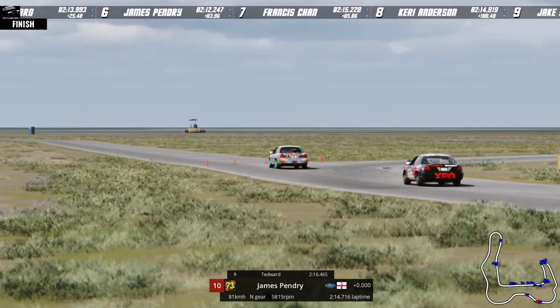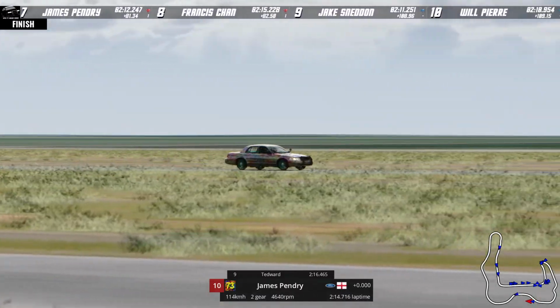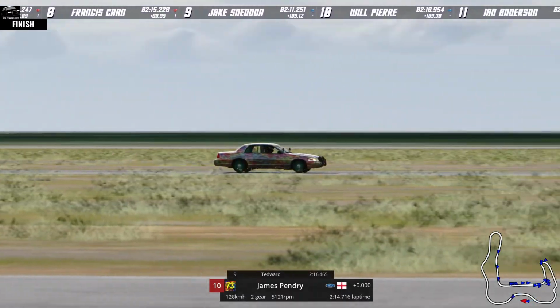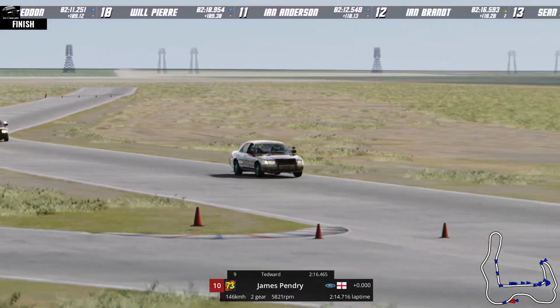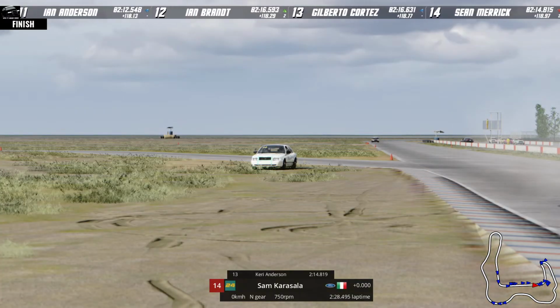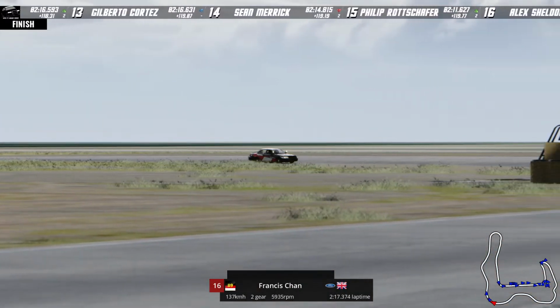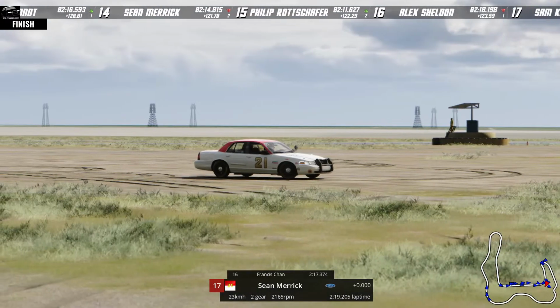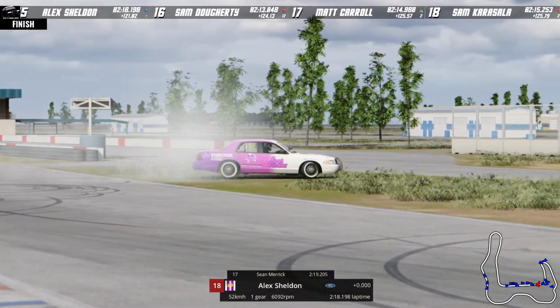And Sauce with a 11th place finish. Brad Dewar with a 12th place finish. Gary Anderson once again doing a great job, just staying out of trouble, getting that 13th place finish. Sam Carasala into the 14th place finish. Lilac Zier into 15th place. Francis Chan into 16th. Sean Merrick into 17th. Alex Sheldon into 18th.